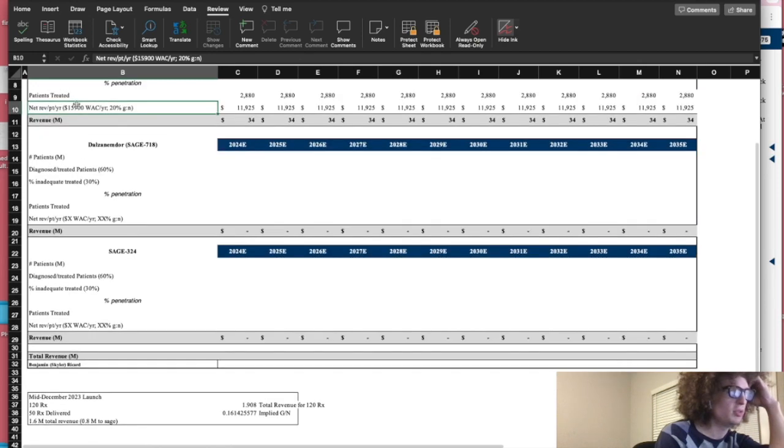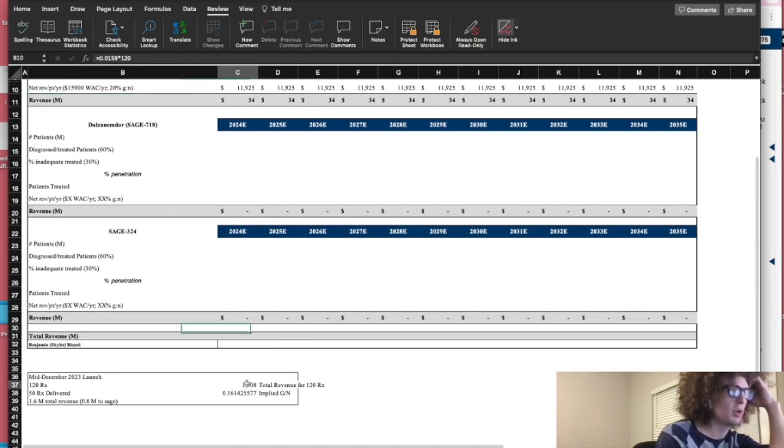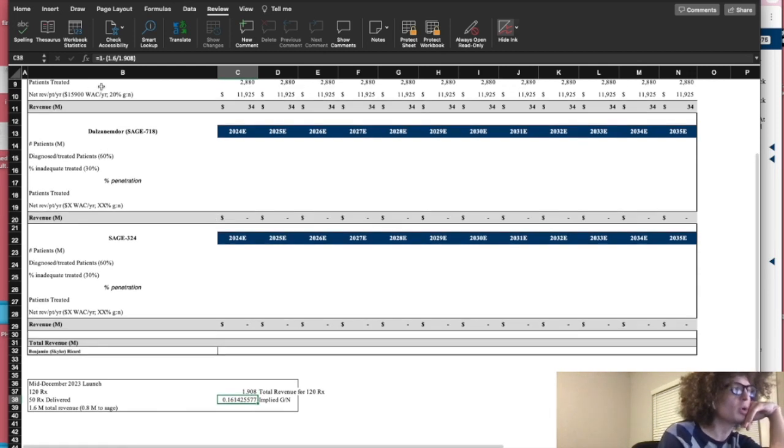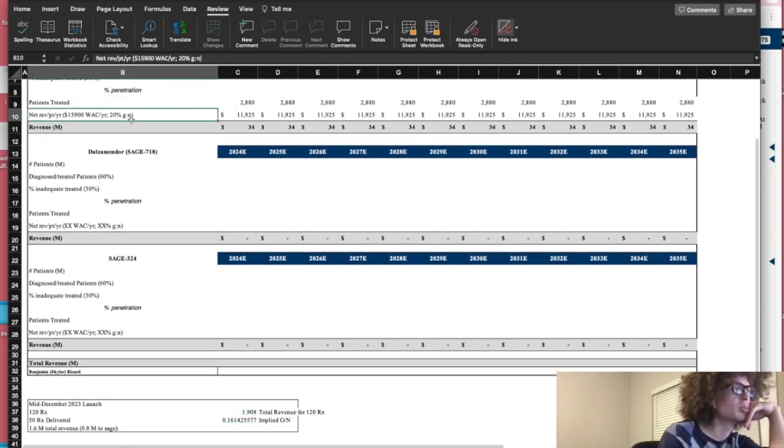It was the 15,900 number. They had given that as the wholesale acquisition price. So multiplying that by 120, we'll get approximately 1.9 million. So that means there's a haircut, essentially a 0.16 million. We'll call it the gross to net. So I just approximate 20%.